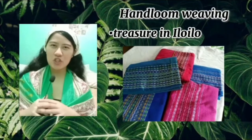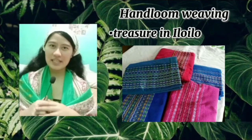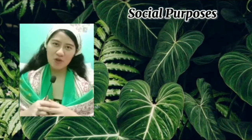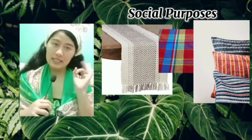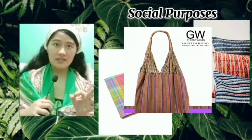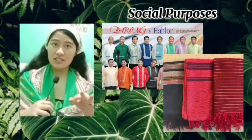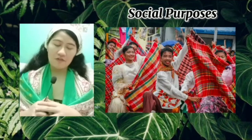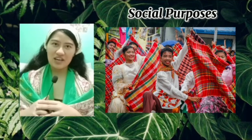Handloom weaving is a treasure in Iloilo. That's why we salute all the weavers, because they keep our culture alive through their passion and dedication to their work. Hand-woven hablon cloths are used for making table runners, tablecloths, pillowcases, handkerchiefs, bags, slippers, barongs, and shawls. They are popular gift items, especially among foreigners, as a beautiful reminder of their adventure in Iloilo.